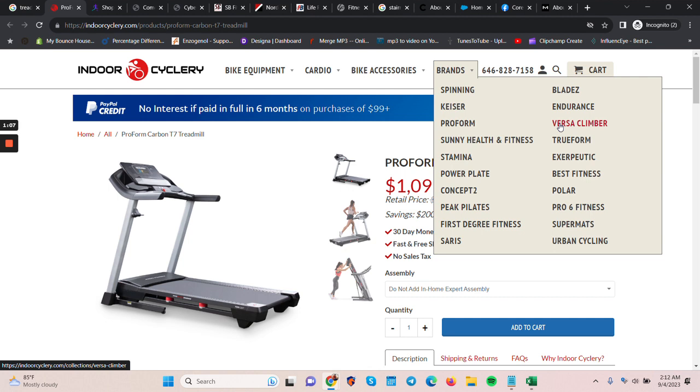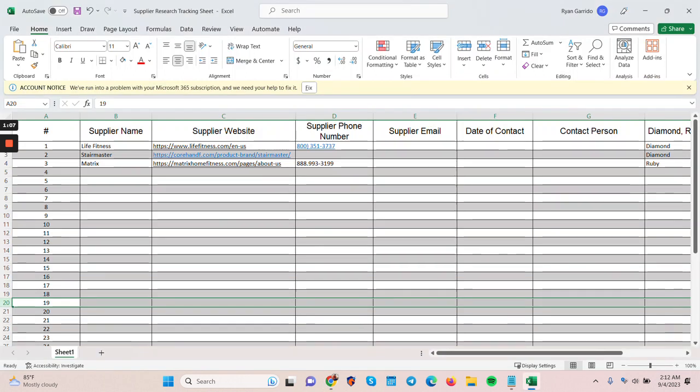Once you've made it through the entire process and you have 15 to 25 different suppliers and some preliminary information about them, you're ready to move on to phase two. You've done the research, you've decided on a niche, you've figured out what you want to get into, and you've gotten all the basic data that you can get. Now, can you get better? Yeah, you can always learn more, but it's not necessary in order to move to phase two. You just need to get this sheet completed with 15 to 25 suppliers.